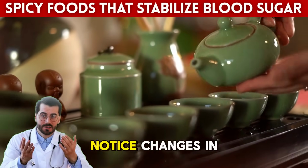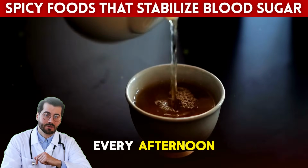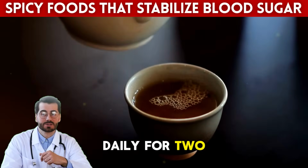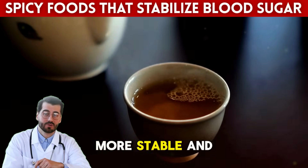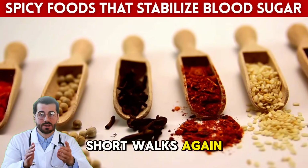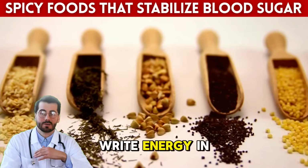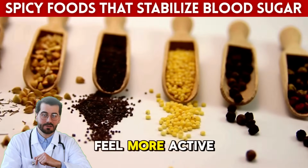You might also notice changes in energy. One man told me he stopped needing a nap every afternoon after using cinnamon daily for 2 weeks. His numbers were more stable and he felt more alert. That extra energy helped him take short walks again. It may not happen to everyone, but it's worth trying. Write energy in the comments if you're hoping to feel more active.